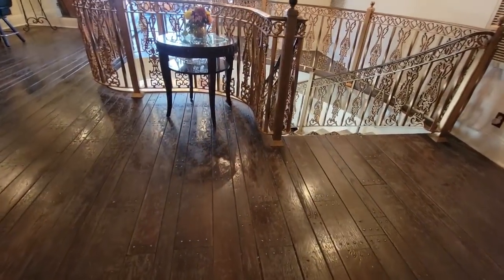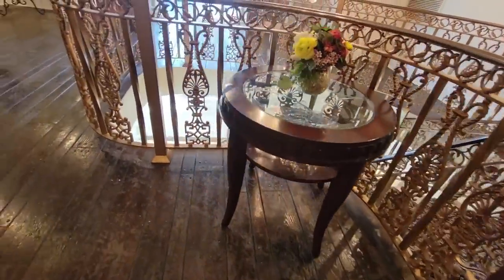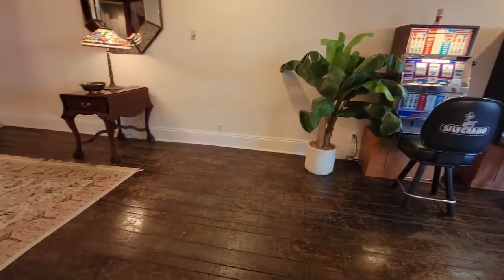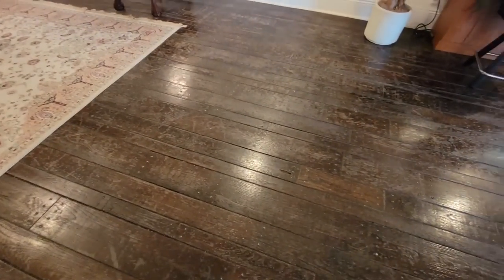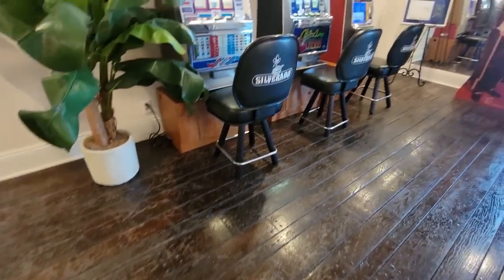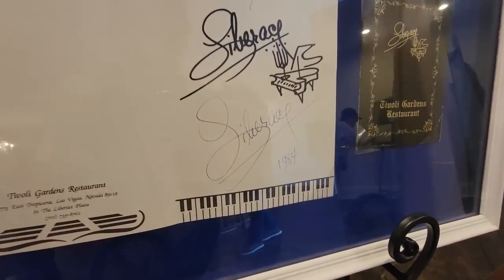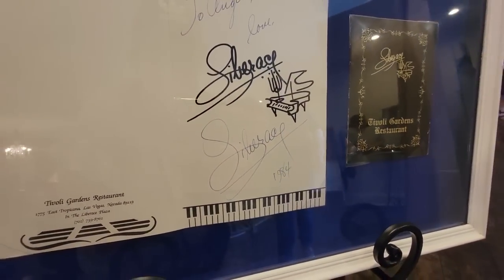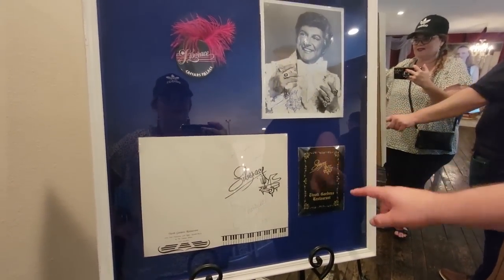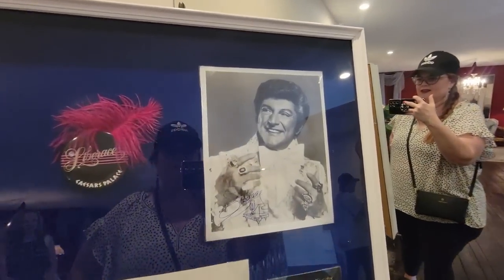Oh, if these floors could talk, you know? The life that they've lived, both being in Liberace's home, and all the escapades in the wild, wild west during the gold rush time. Lots of history. Wow, and here's his signature. Yes, there's that famous signature. And that was one of the menus from his restaurant, the Tivoli Gardens, where the museum used to be.